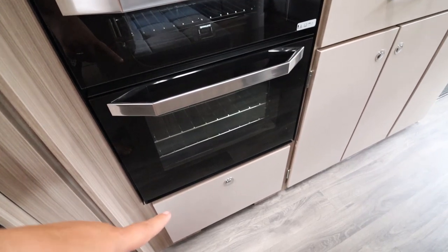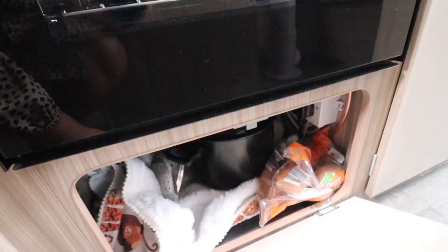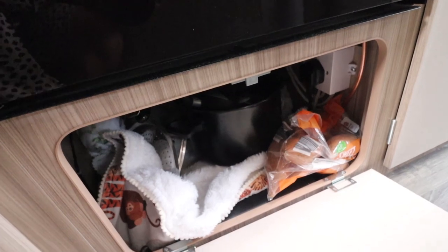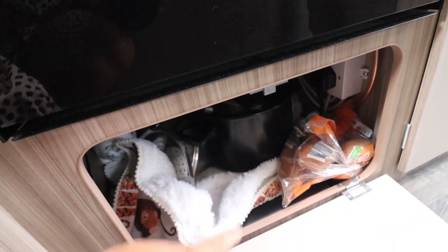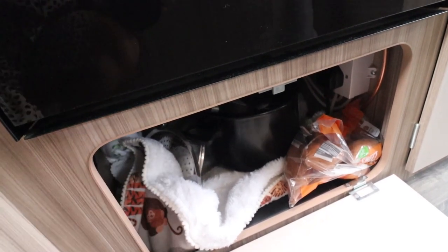This cupboard here is full of pans, I think. Let me just check. Nope, potatoes. Yep, pans. And this is so typical of Chris. You can all laugh at him right now. He puts towels down on the floor to put the pans on so that the pans don't scratch the floor.